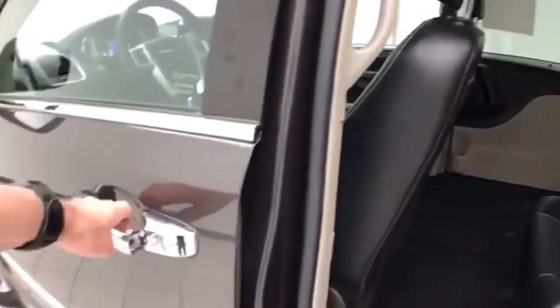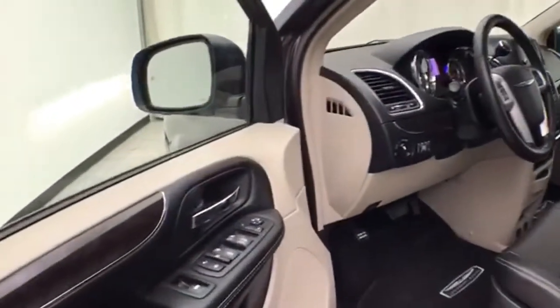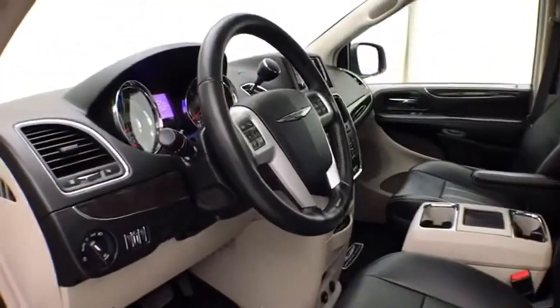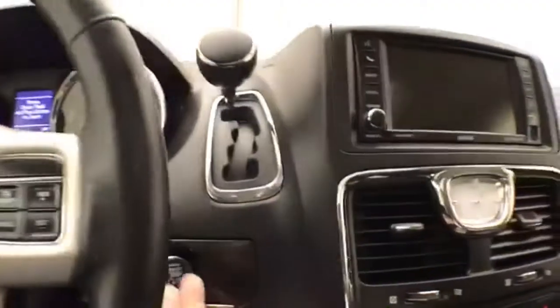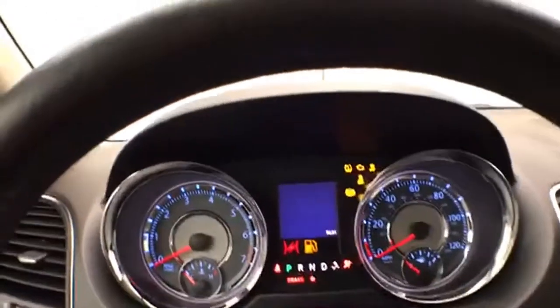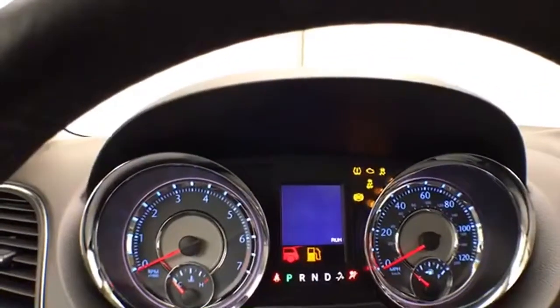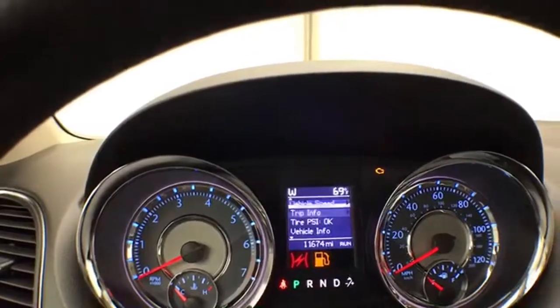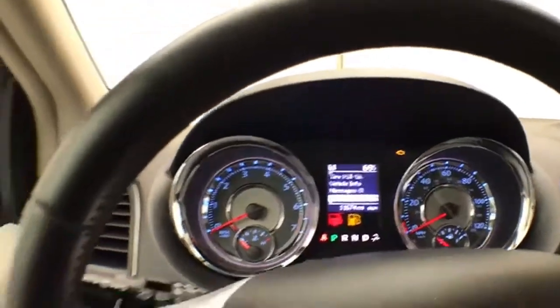This Touring L has keyless entry, along with a remote start, power windows, locks, mirrors, power seats, along with a tilt and telescopic steering wheel to put you in that perfect driving position. Power moonroof. Push button start. Large, easy to read gauges. With driver information system, controlled by buttons on the steering wheel.